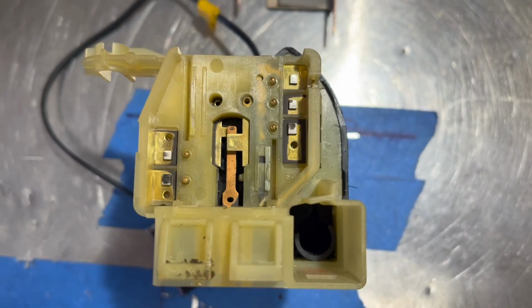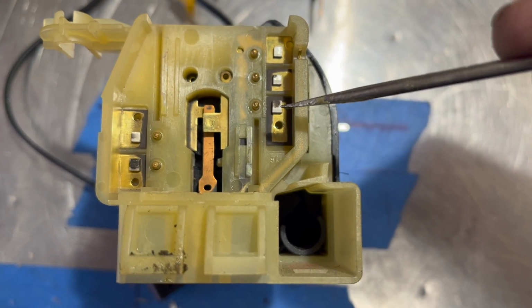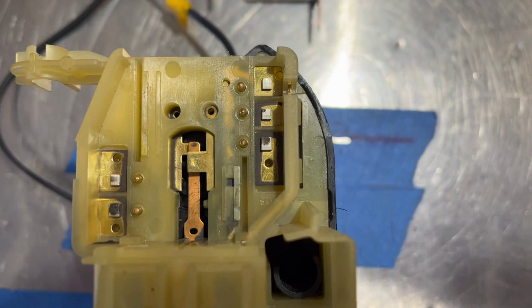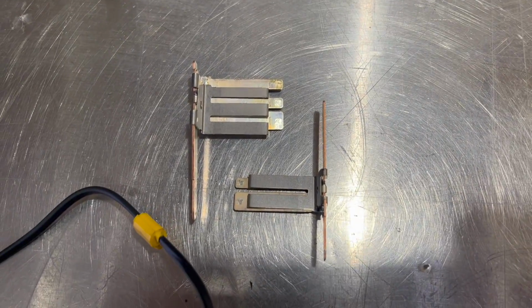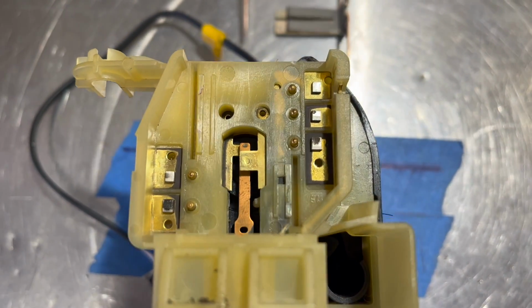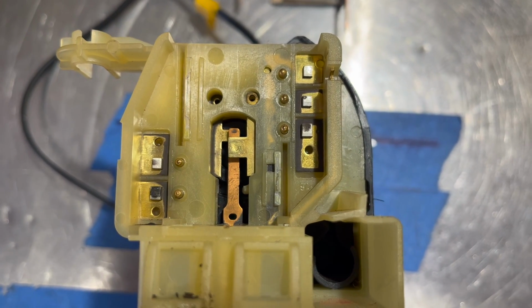And that seems to be my problem. Let me show you. There are 2 little burned up contacts, one right there and one right there. So we're going to clean those up. We're going to clean off these little arms, and then we can reassemble. Look at that, something so tiny just wreaks havoc.